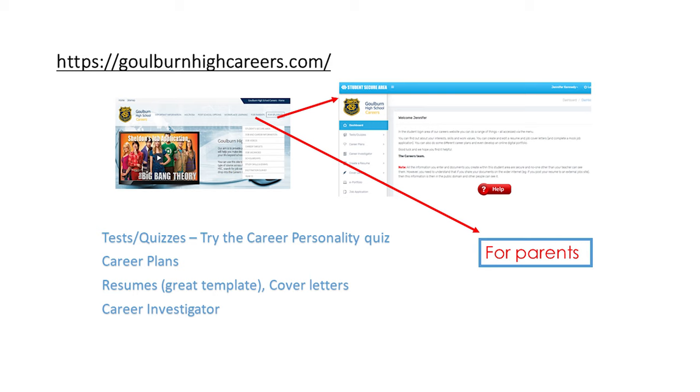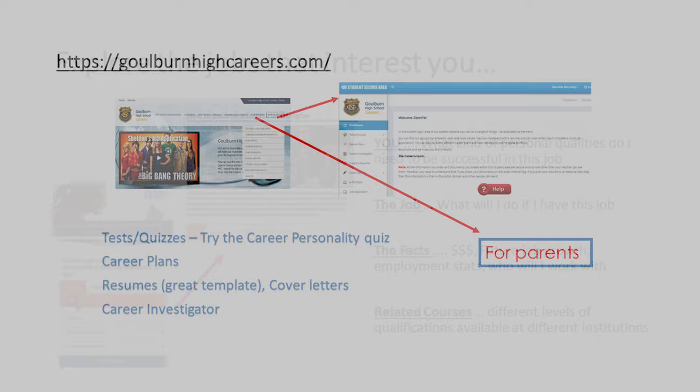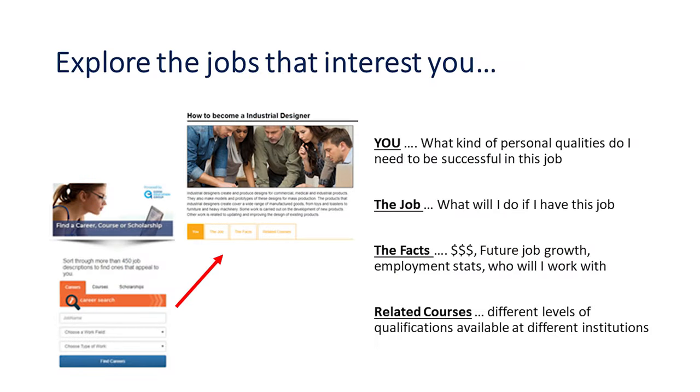There is also a fabulous parent information section with really good information on supporting children as they prepare for the future. As you work through the website, you'll access information on a variety of careers. Each of the job descriptions is consistent. Make sure you remember to open each of the sections on the page so that you get all of the information, including what you will do in the job, the qualities and skills you need to do the job, how and where you can train for that career path, and most importantly, a fabulous profile of income, current and future employment profiles, and so on.